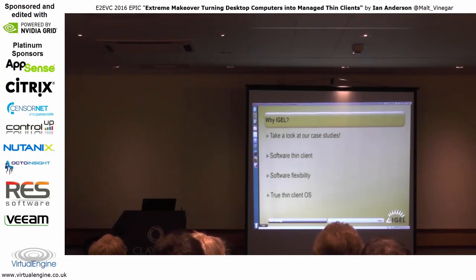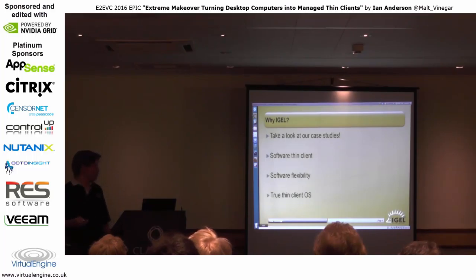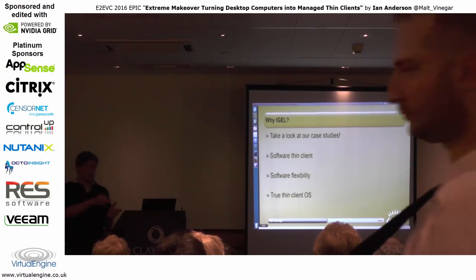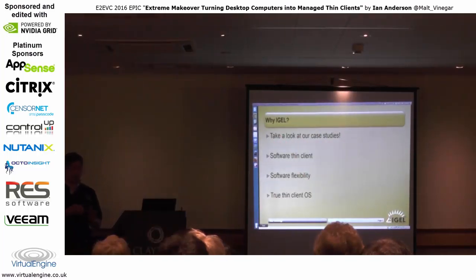That means we're not pushing customers down narrow alleyways they can't get out of, always being open and flexible. And it's a true ThinClient OS that we operate. We're not just taking Windows, which is quite a big, heavy, fat operating system, making small changes, and bringing it into a ThinClient. We're building something from the ground up that's designed to be a ThinClient and will behave as a ThinClient should behave.